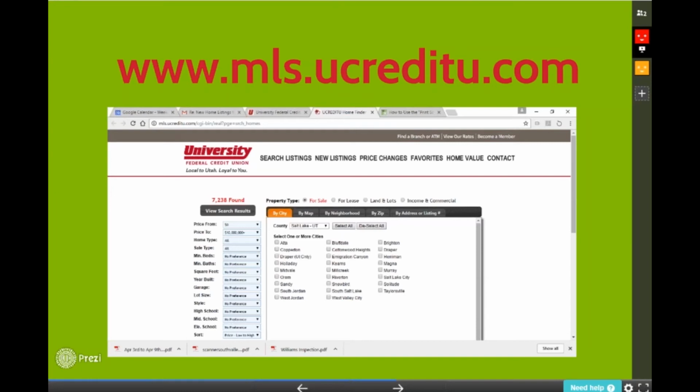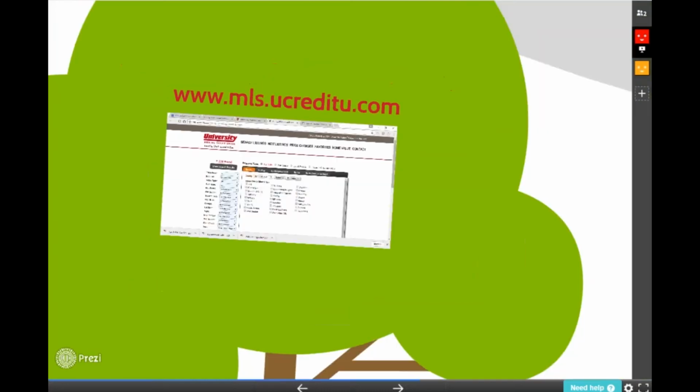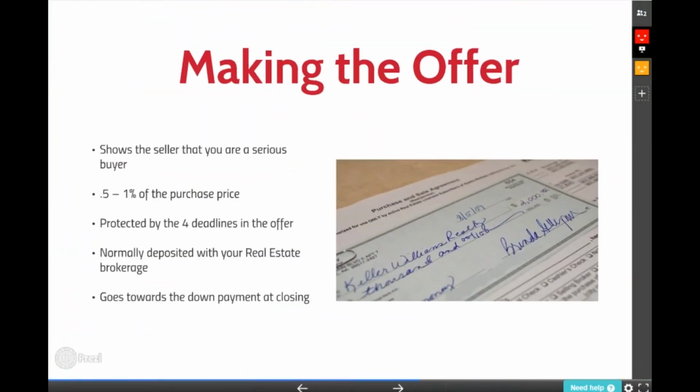Now, let's say that you've been utilizing that website and working with your realtor and you've found the one, the property that feels just right for you and for your family. Now it's time to make an offer. And one of the first things that you're going to do in that offer is you're going to commit to what is called earnest money. This is typically somewhere between 0.5% and 1% of the purchase price, and it shows the seller that you're serious about your offer, about purchasing their home. It's kind of like skin in the game, but it does more than that.